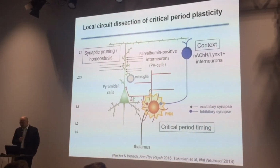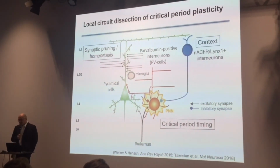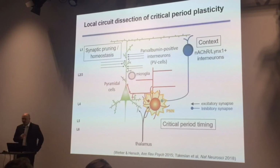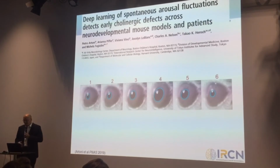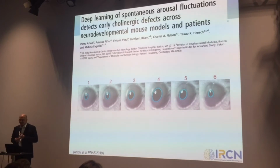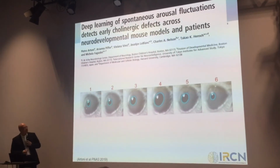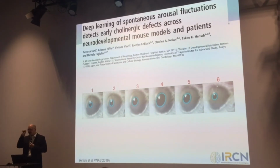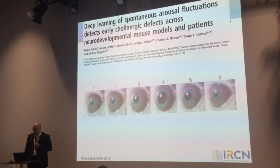I just want to end with an application of this because attention is something you can measure also outside the brain. There are many peripheral measures of heightened attention or arousal, and one that is well known is your pupil size, right? And if you look at the pupil of an individual who's aroused or attentive, it typically grows in size, and you can make the same measurements in mice. And in fact, you can measure spontaneous pupil fluctuations as an indication of the attention system.